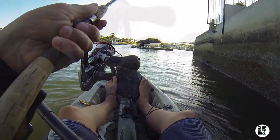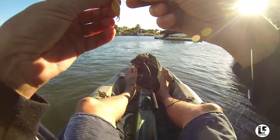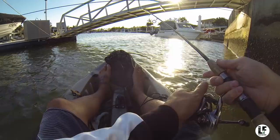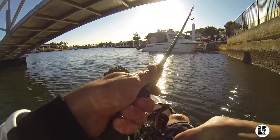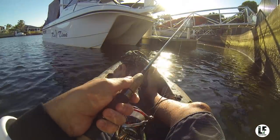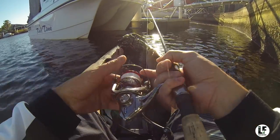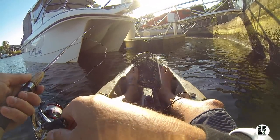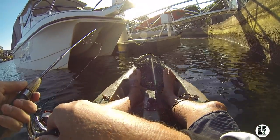Him. Bloody hell, they love short striking here. Oh, eat it. Now here's a hot tip for you. Skip cast under catamarans. Brim loves sitting under there.